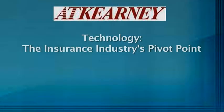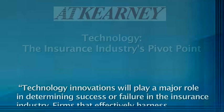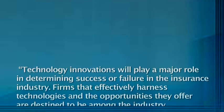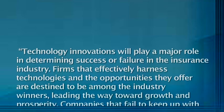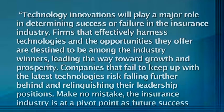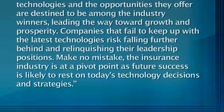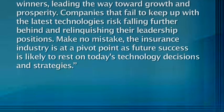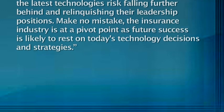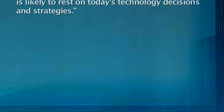As we wrap up this introduction to smart inspections, consider a 2011 publication from the management consultant A.T. Kearney entitled "Technology, the Insurance Industry's Pivot Point," which says in part, "Technology innovations will play a major role in determining success or failure in the insurance industry. Firms that effectively harness technologies and the opportunities they offer are destined to be among the industry winners, leading the way toward growth and prosperity. Companies that fail to keep up with the latest technologies risk falling further behind and relinquishing their leadership positions. Make no mistake, the insurance industry is at a pivot point as future success is likely to rest on today's technology decisions and strategies."